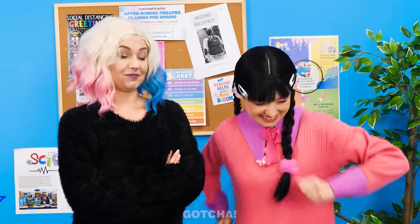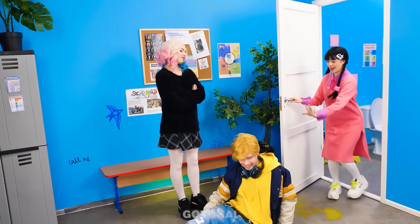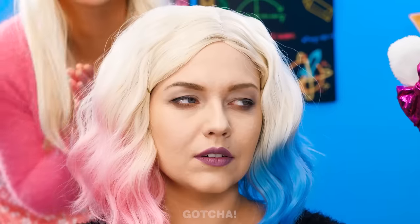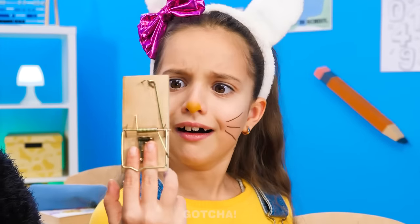Thanks for saving me! I need to use the toilet for real! Bye-bye! Wow! Is that a jar of candies? Can we have some? Sure. Why don't you try to take some? You got a mouse trap?